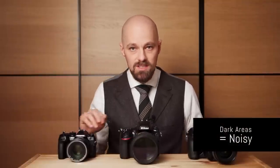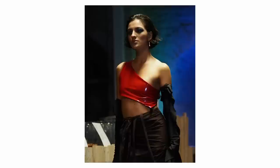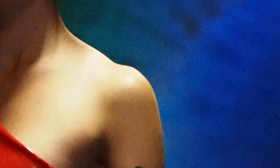Now that we have talked about noise in general, it is worth examining where noise is mostly visible for the viewer. Dark areas are noisy areas. This problem can be somewhat mitigated by setting the black point. Apart from that, noise is also more discernible in out-of-focus areas. The wider depth of field that you get from a smaller sensor camera is therefore actually a small bonus.